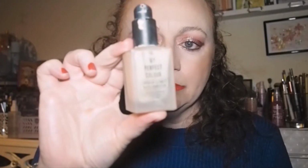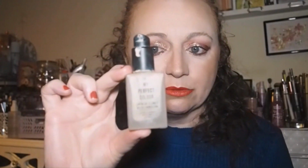There's another foundation here. So this is the PS My Perfect Colour Longwear Ultimate Matte Foundation, double coverage. I really enjoyed this when I got it. It's a lot like the Nars. I can't remember which one, but I'll look it up and I'll tell you.